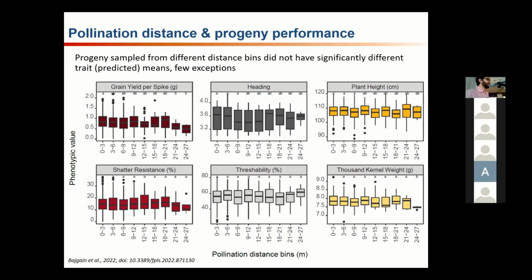Overall, there were no significant differences. There were a couple of instances where the very first bin and the very last two bins were significantly different. I'll mention why in the next slide.